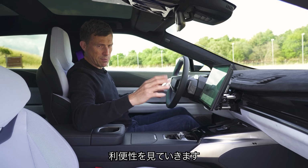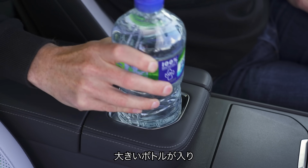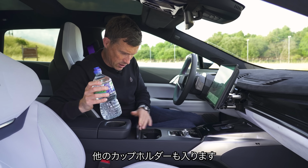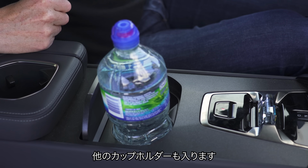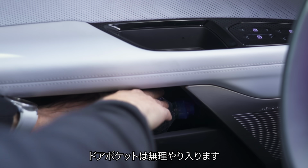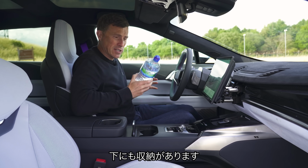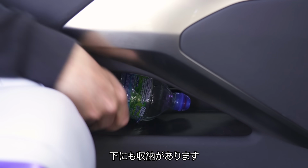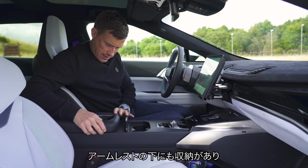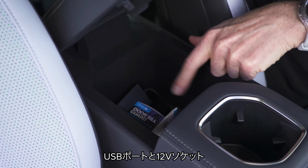Anyhow, let's move on to practicality. You've got a cup holder there, and let's see whether it'll fit a big bottle. Just about. There's another cup holder under here. Will fit a big bottle. And the door bin, it's rather small, but you can just about squeeze a bottle in there like that. Not ideal. There is some more storage underneath here though as well. Plus, underneath the armrest, you've got a little storage area there with your USB ports and your 12-volt socket.